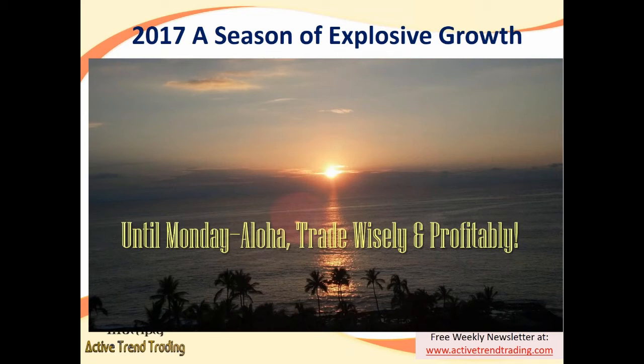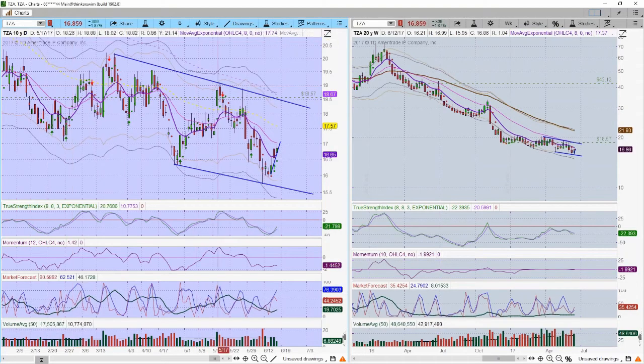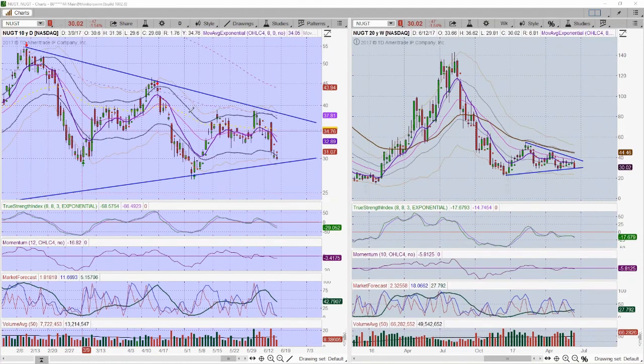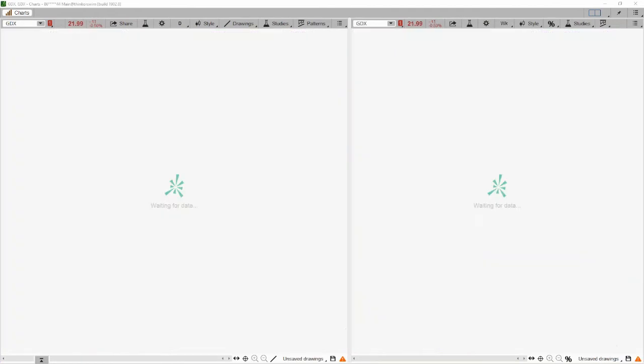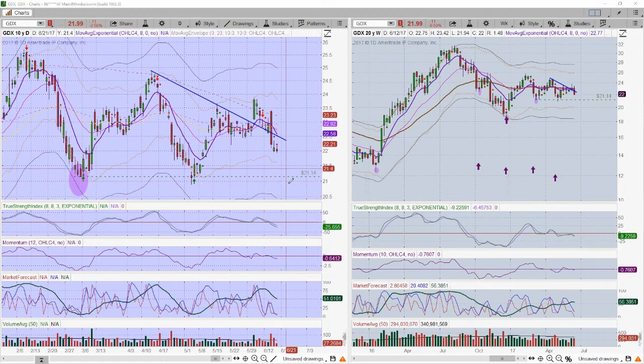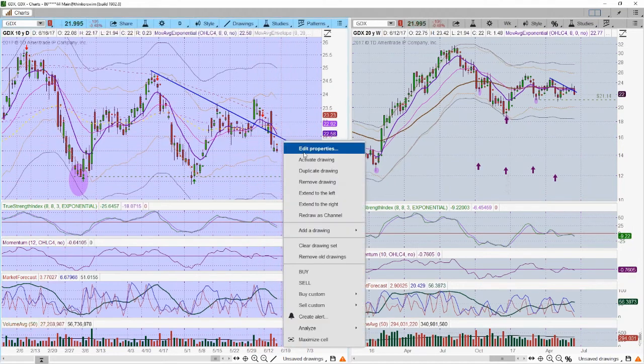Actually, I'm not going to. We've actually talked a little bit about everything. The one thing I will show you that I am looking at is our old buddy Nugget. It is getting down towards the bottom of this channel. Same way on GDX, getting down to the bottom section. With GDX, because it's a non-leveraged ETF, it is getting back down to a level where you expect support, and we'll see where it kicks off from here.